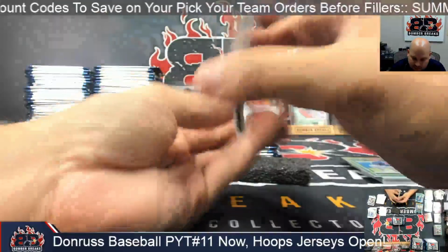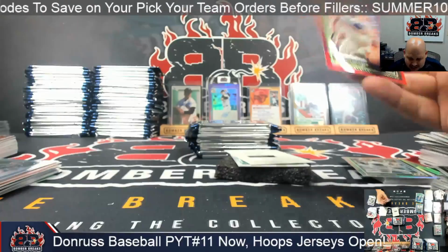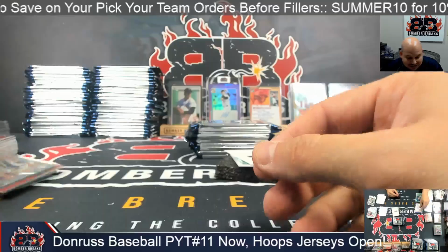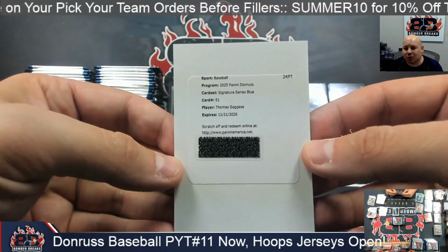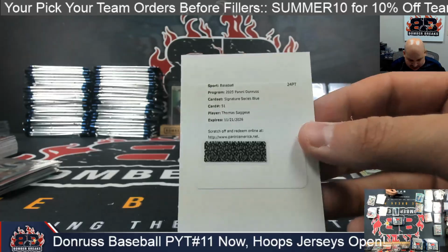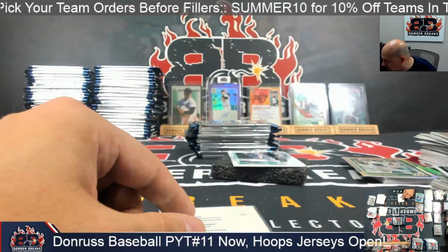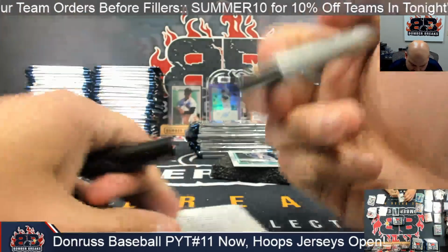I think I saw another redemption. First, though, it's Doc Gooden. Wow, that's kind of funny. A redemption so nice, we're getting it twice for the St. Louis Cardinals Signature Series Blue. Thomas Saggese. Never sad to see a Saggese on the break pad. St. Louis.